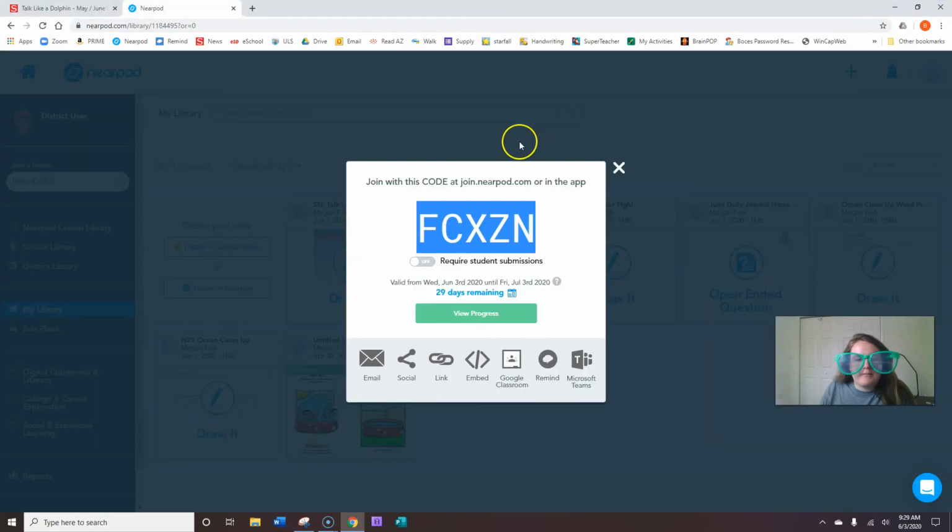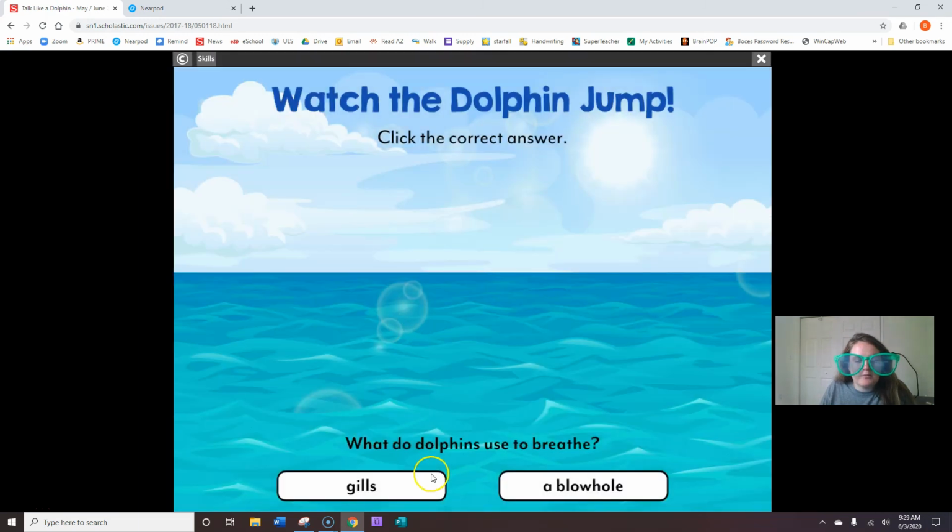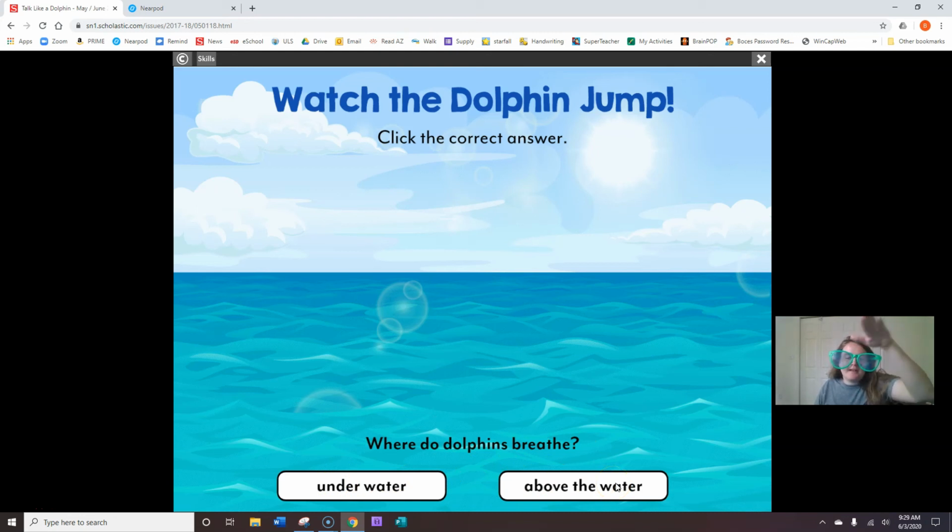And there is a game that I think we have time to play. Watch the dolphin jump. What do dolphins use to breathe? Gills or a blowhole? Blowhole. Where do dolphins breathe? Underwater or above the water? They come above the water and take a deep breath.